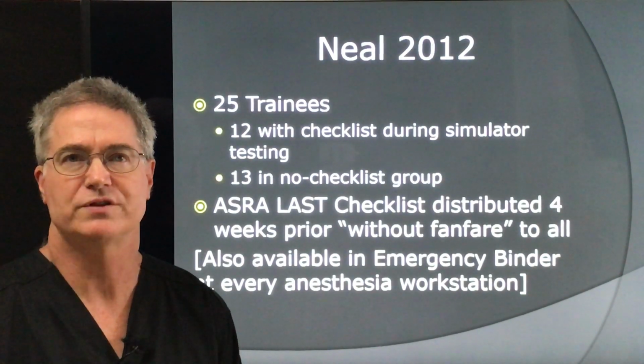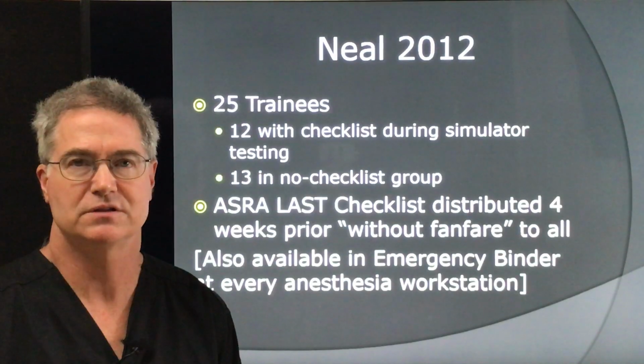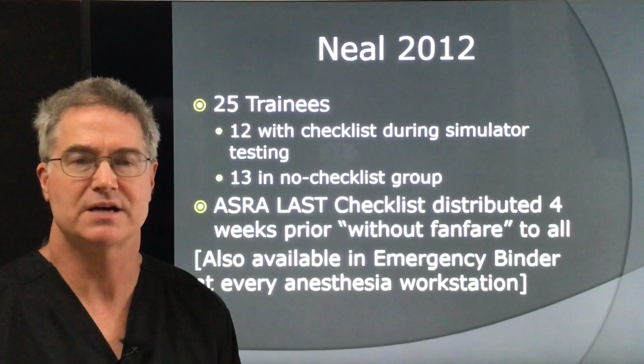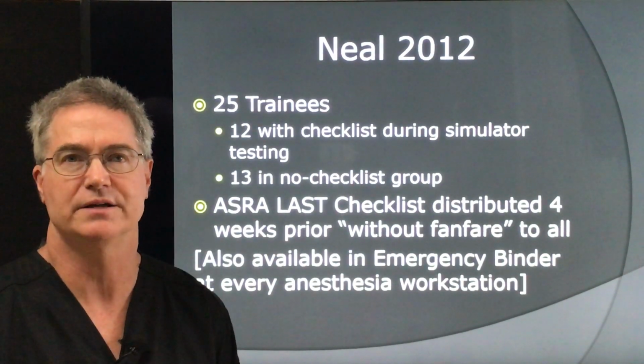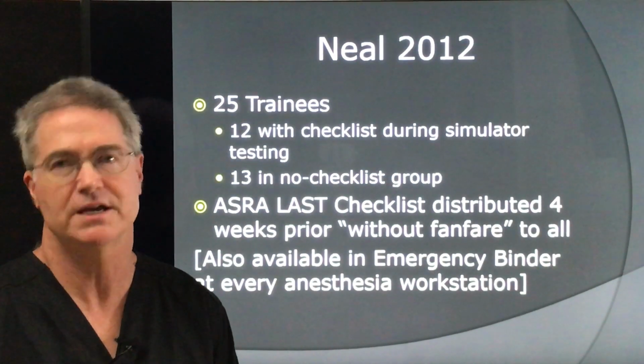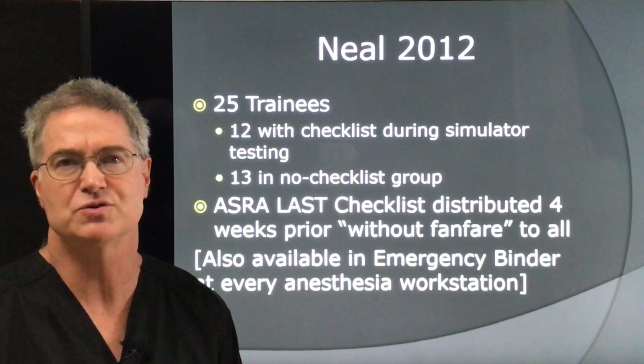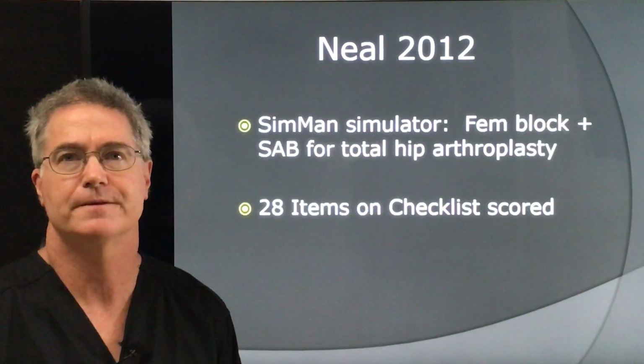Neal in 2012 looked at 25 trainees, 12 with a checklist, 13 with no checklist. And this was a local anesthetic systemic toxicity case based on the ASRA guidelines. He gave the guidelines out a month before the study without fanfare. He didn't say you're going to be tested on this in a month. And they're also available in their emergency binder, which was at every anesthesia workstation.